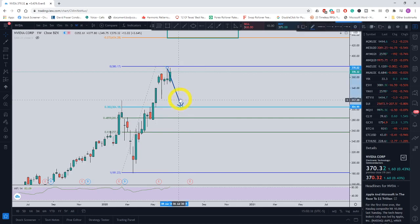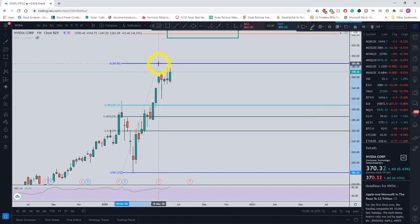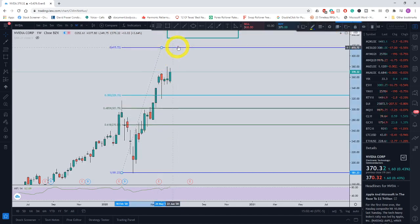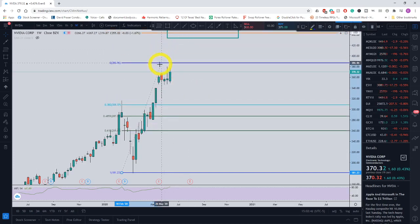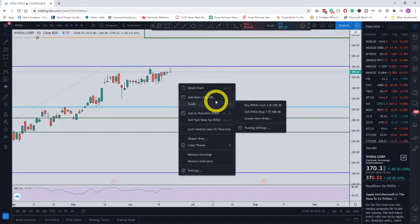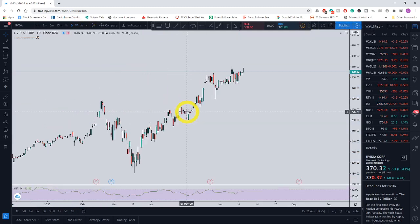But if price continues to make new higher highs, then on the weekly chart as well as the monthly chart, we just continue to move the Fibonacci retracement level up until finally we get that retracement that we're looking for down to the 38% level. And let me remove these drawings right here.